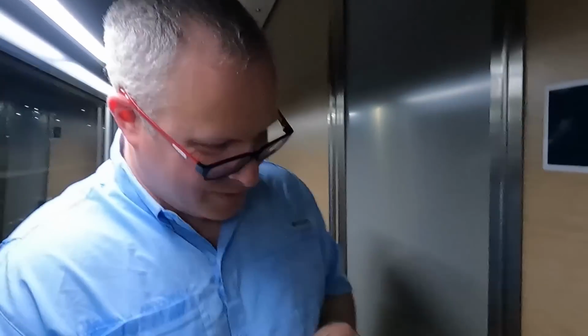We have to start this tour out in the hallway because unlike any train I've ever seen, our room has a key card. So you know this is going to be good, just like a hotel. I'm just going to touch the door and it'll open right up for us.